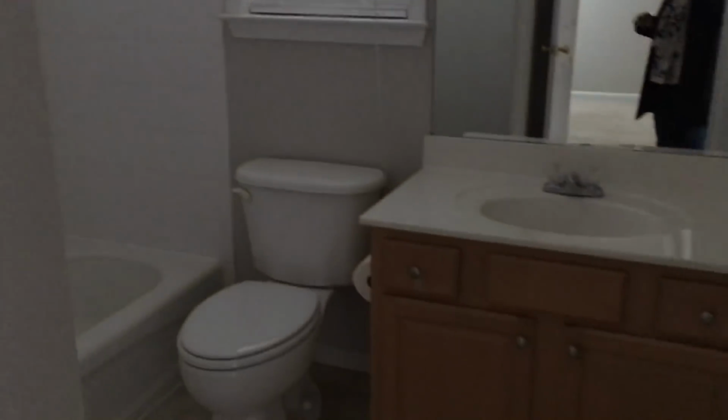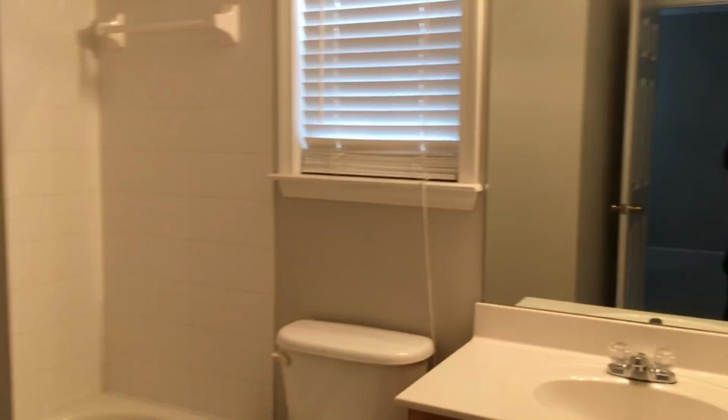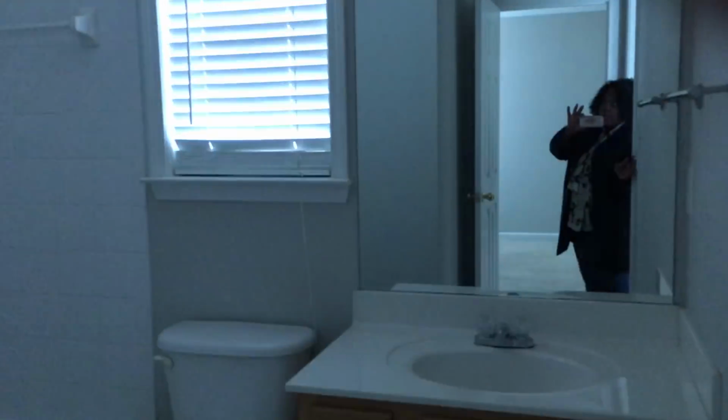And this is their bathroom, their Jack and Jill bathroom. Sorry, guys. And that's it. Same tiles as the other bathroom. So that's great. So there's 3 full bathrooms and 4 bedrooms up here.